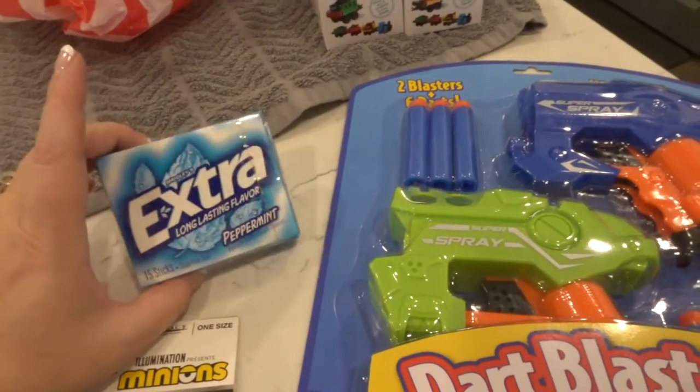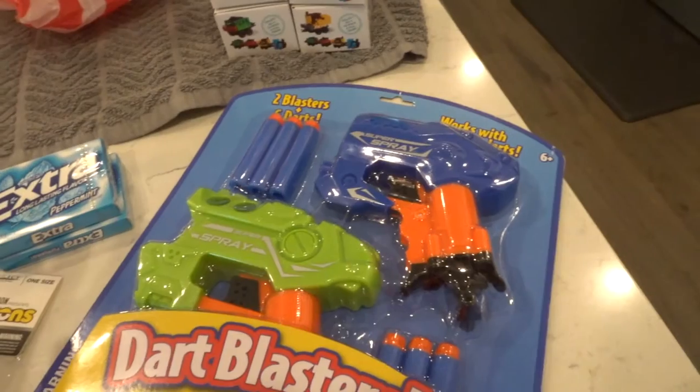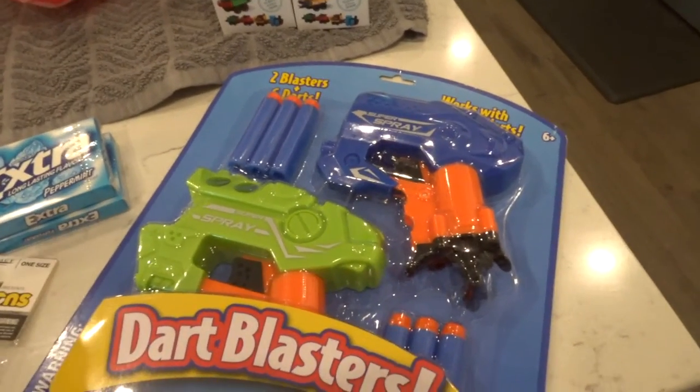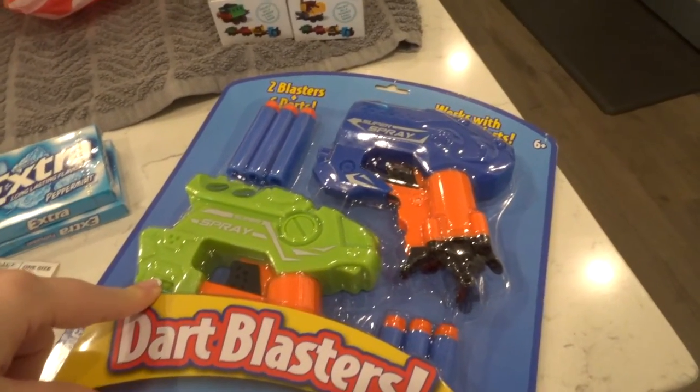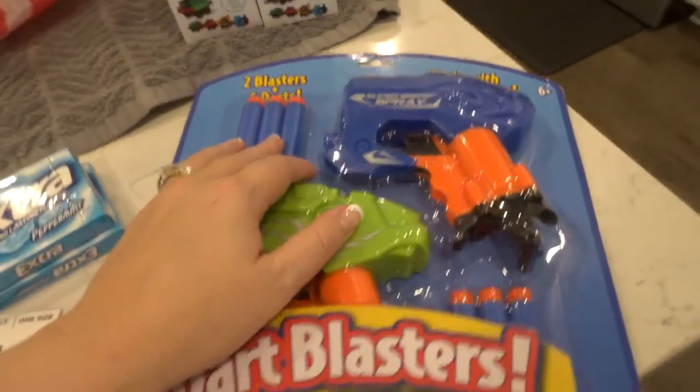This is his favorite gum. He really likes peppermint gum. I got him these because I figured I could unwrap them and put them in his stocking. They were like $7 each. And then he has a ton of Nerf darts, so I don't feel too bad about that.